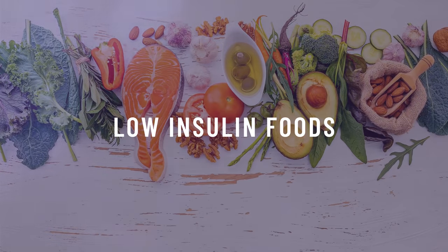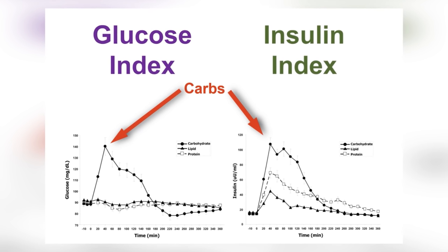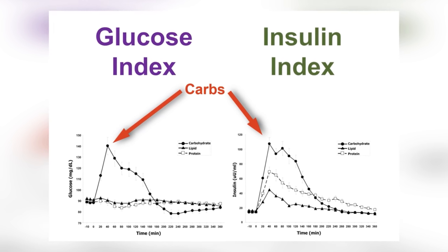Now, before we get into it, I just want to make one final quick note about the insulin index. The insulin index is similar to the glycemic index, but instead of measuring the blood sugar response to foods, it measures the insulin response instead. In most cases, the glycemic index and the insulin index response match up. Foods that spike blood sugar also spike insulin considerably. And this makes sense. Insulin is responsible for regulating blood sugar levels. So when blood sugar goes up, insulin goes up too.